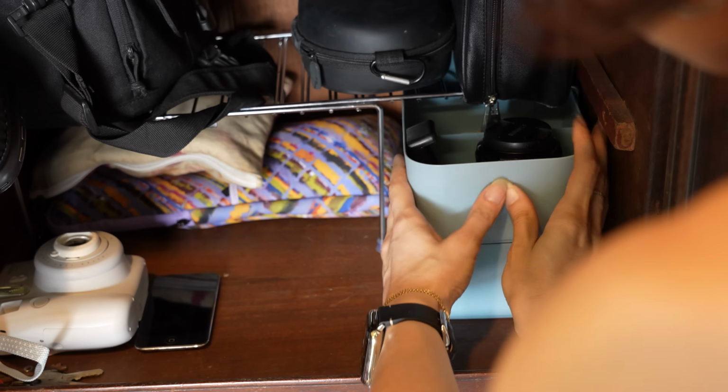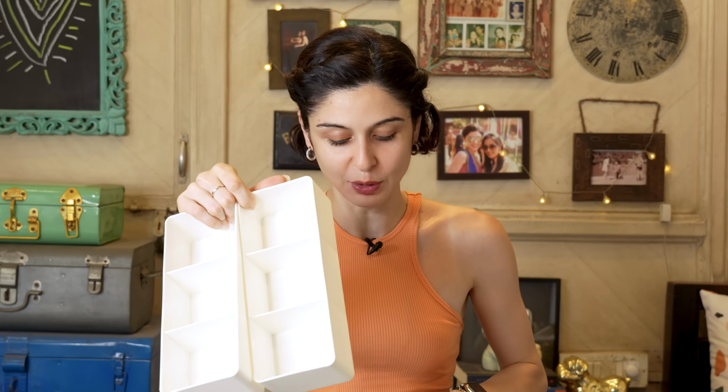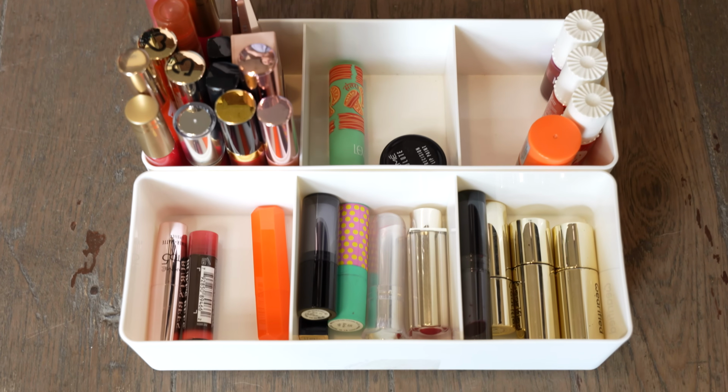These could also be great in drawers. I don't have drawers, so I don't really use them for that. But if you do have drawers and you want to put your stuff like that, these could be great for that as well. So yeah, I really love these because I feel like they're functional. You can add stacks as and when you need more. And they are really handy to save space and work really well to keep you organized.